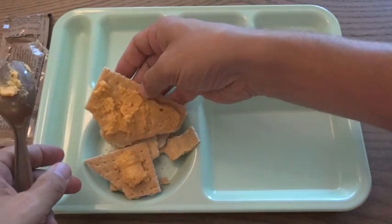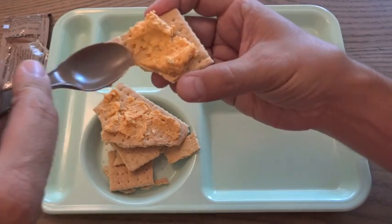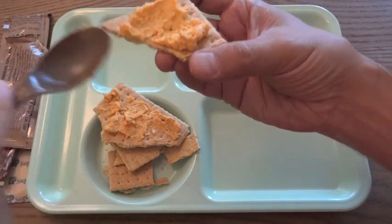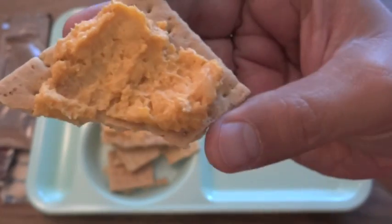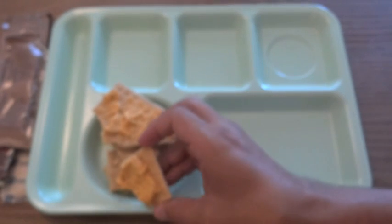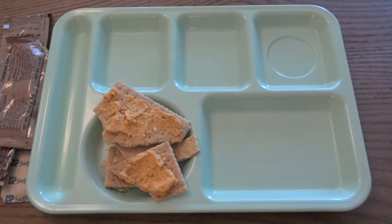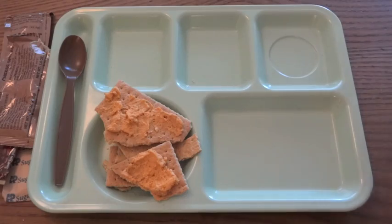But there are some differences. But it's all good. I suppose it doesn't look as good when it's kind of clumpy like that, but it smells fine. I'm pretty sure it's going to taste fine. There's not too much else in here.